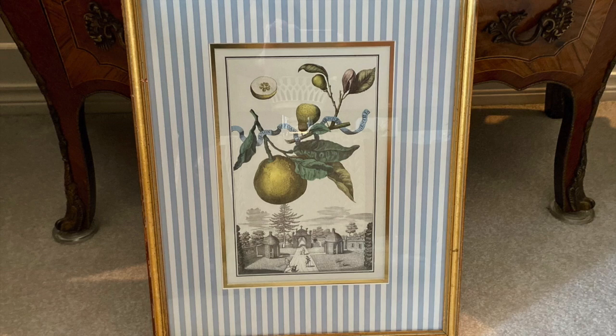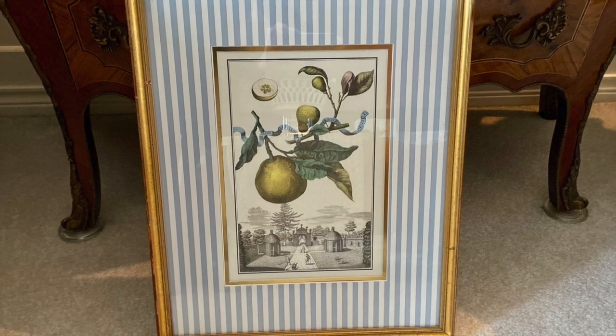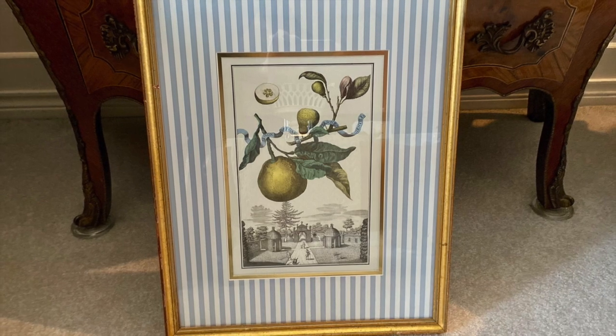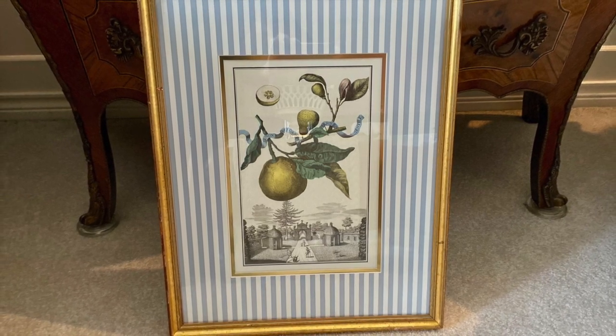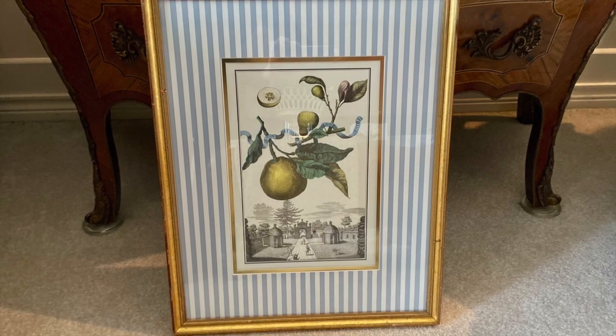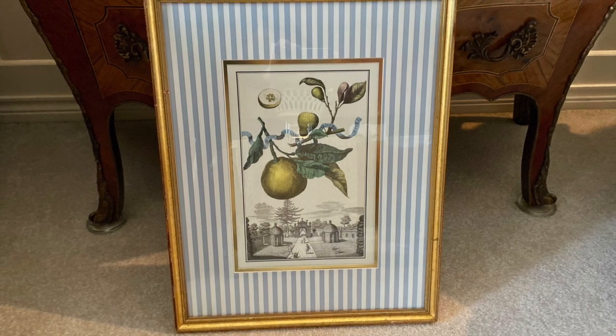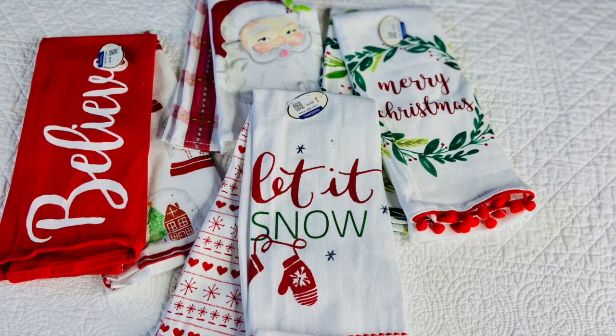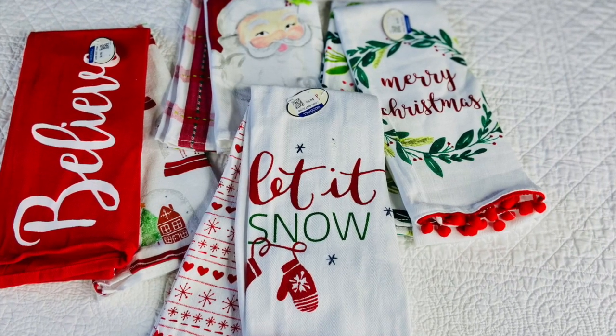Next, I found this classic print. I'm not so sure about the blue and white striped mat, so I'll need to think about whether I spray paint it or not. The frame will need a couple of touch-ups, but it was $4, so it's totally worth fixing. These new with tags Christmas and winter dish towels were 99 cents for 2.